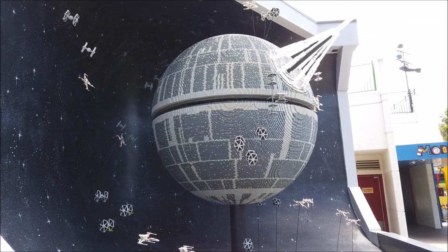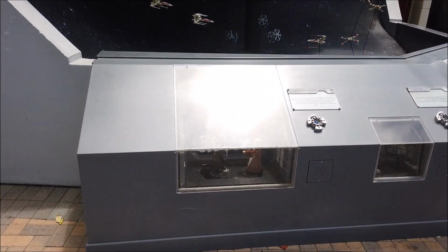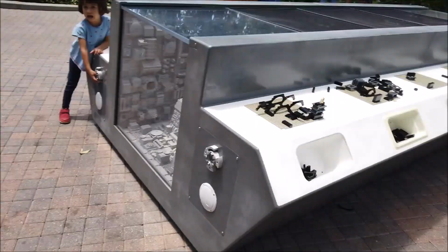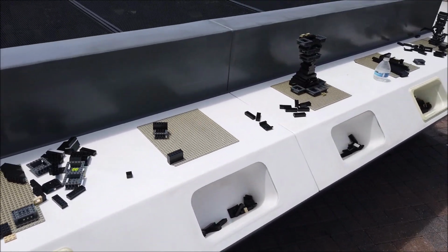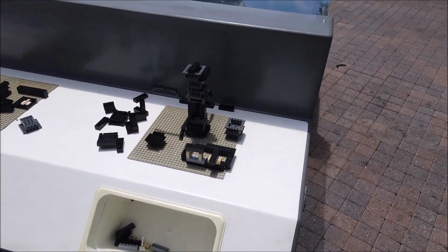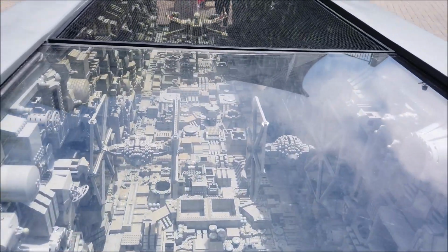It's got the Death Star here, and down below, various different scenes from within the Death Star going all around, and they are interactive. Here they have the trench run down in here, and you could build your own, I'm not really sure what, I guess, yeah, I don't really know. Here's how it looks from here.